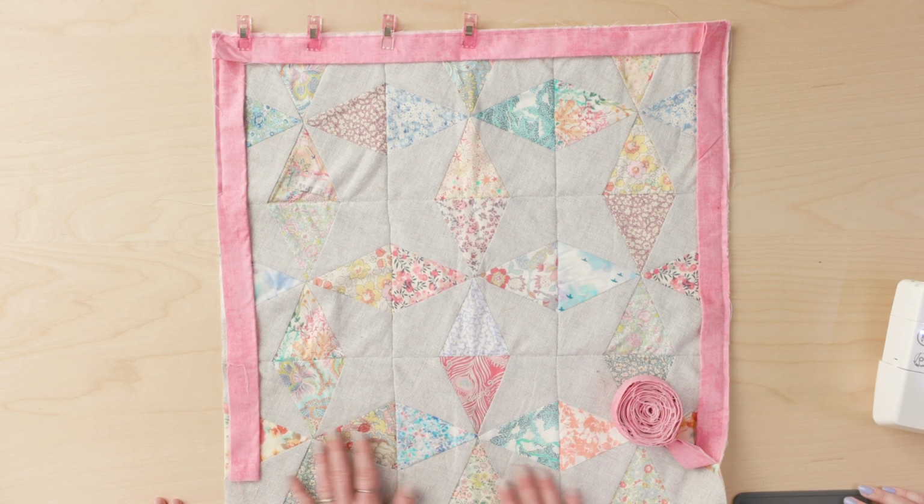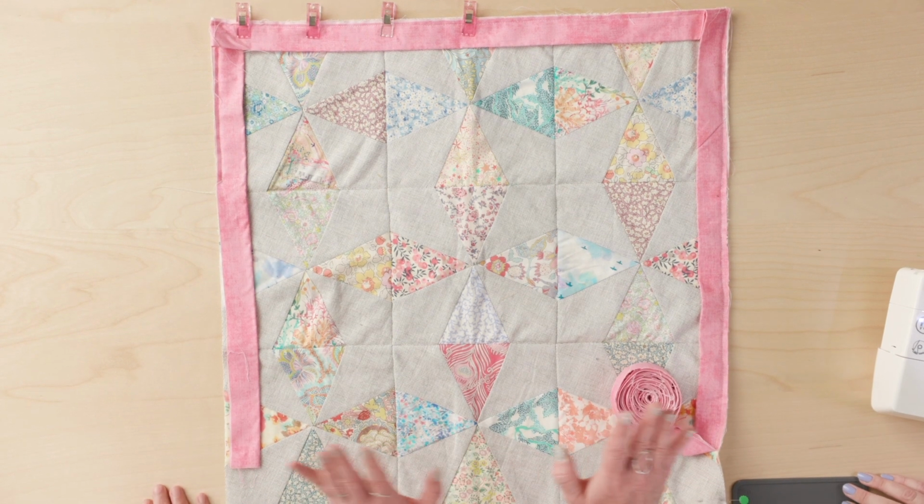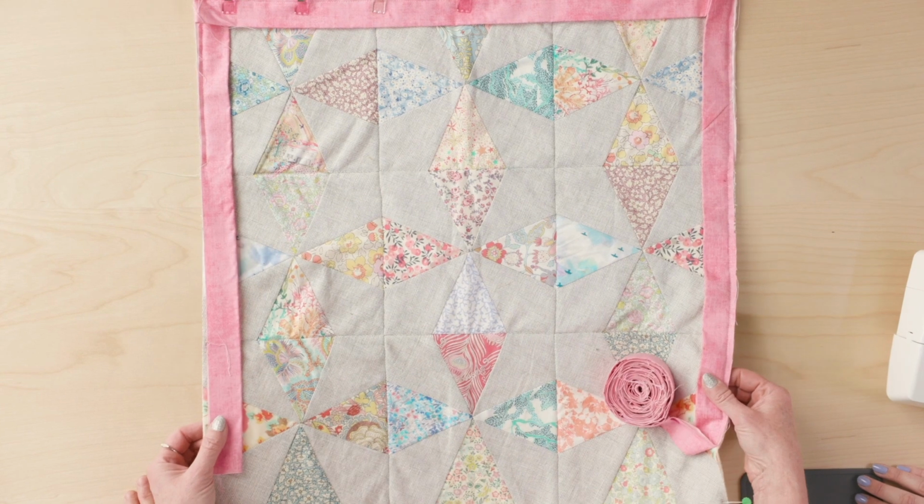And this is another cute one. Jemima Flint, she's an Australian quilter, did this for me, and I just love it. This is all paper pieced. But what you'll notice is I've got my binding started.